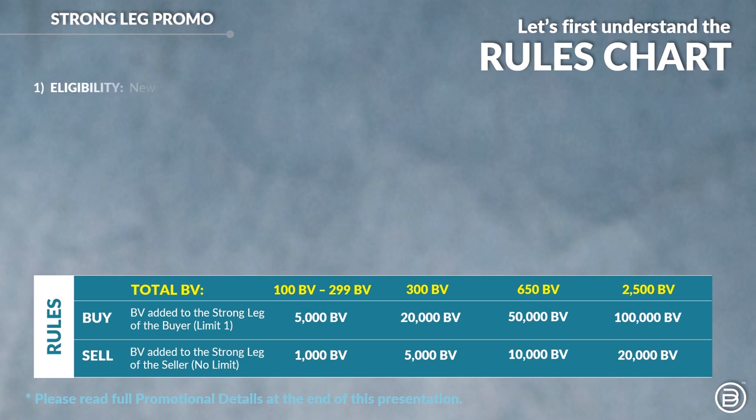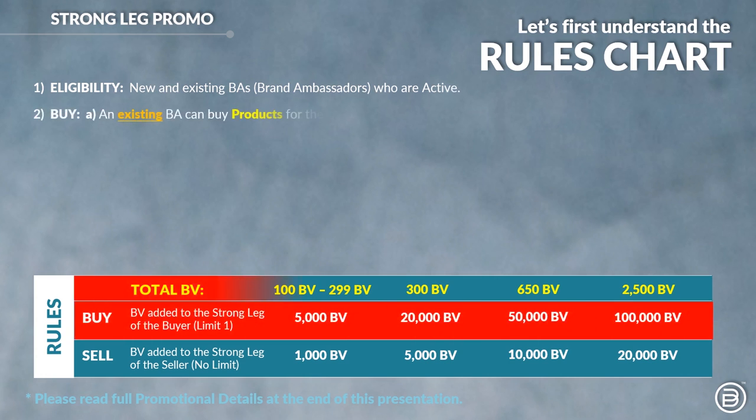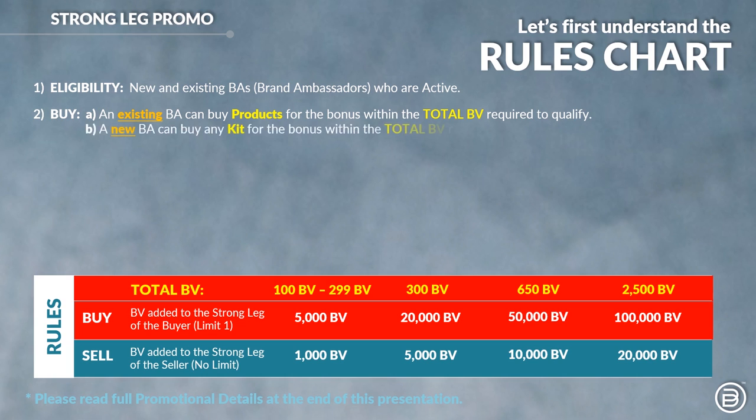Eligibility: new and existing BAs, brand ambassadors, who are active. Buy: an existing BA can buy products for the bonus within the total BV required to qualify. A new BA can buy any kit for the bonus within the total BV required to qualify. This is limited to one purchase transaction within Pay Cycle 8.